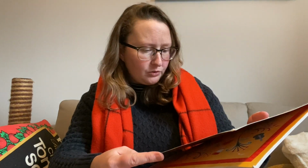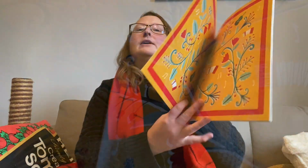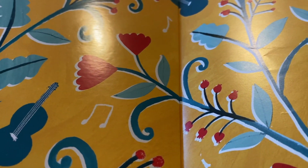So it's by Richard O'Neill and Catherine Quamby, illustrated by Hannah Tolson. Oh my God, look at the inside. Gorgeous. So this was published in 2016 by Child's Play International. And it looks almost like paper cuts, like collage paper cutting.